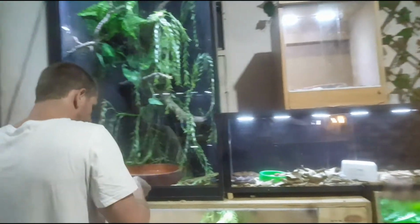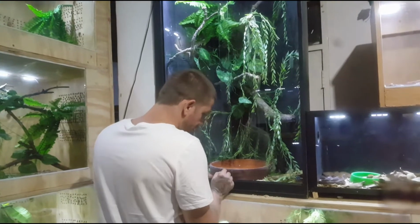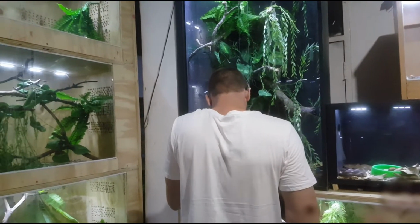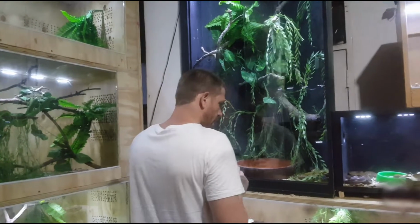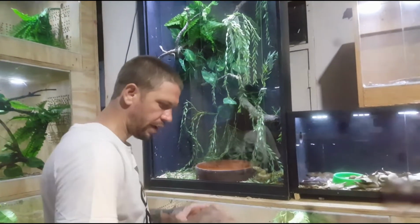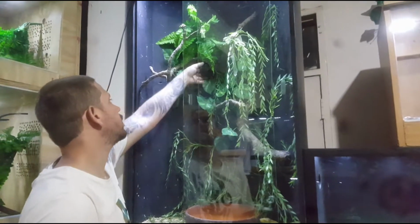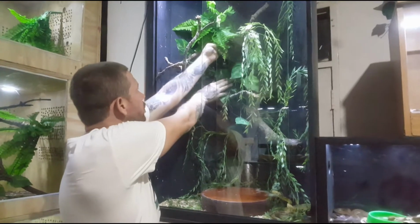Next up, the Amazon tree boas. Just going to take the lock off here. Okay. Little girl, you can see, they've also shed. I want to take all the stuck shed out. Where is he? I want to show you guys. He's actually going to bite me, but it's fine.